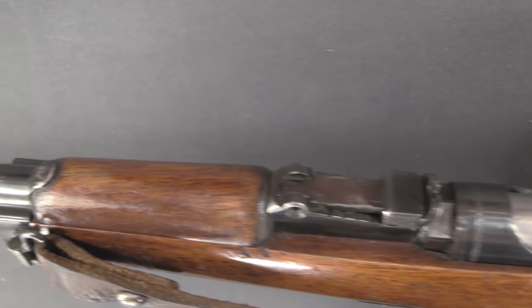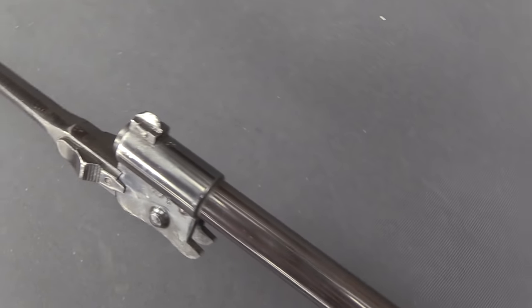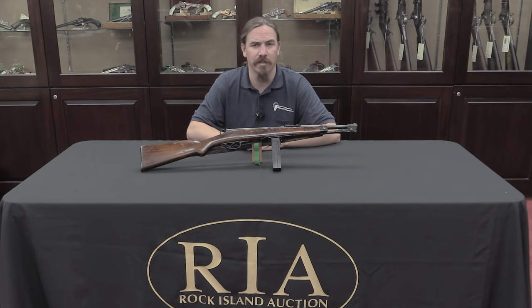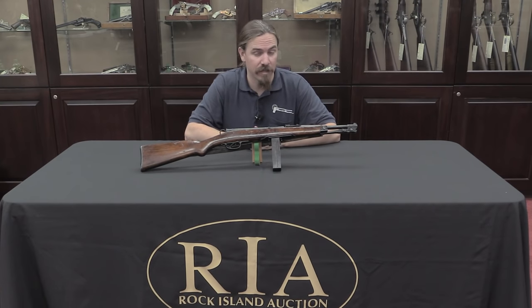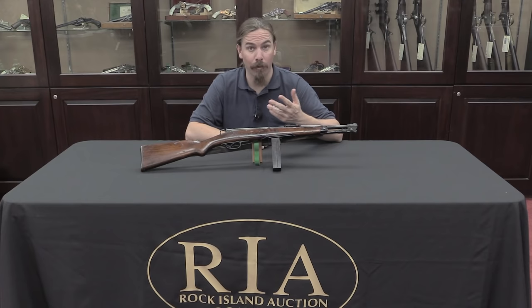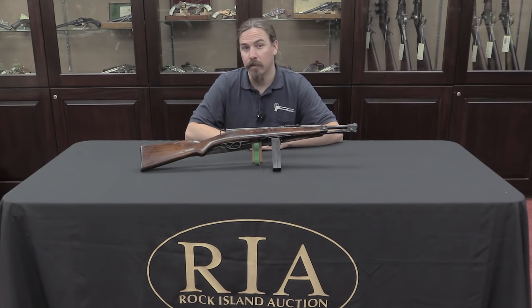Now these were used in small numbers by, I believe, the Italian forestry militia. More significantly, they were also used by the Argentine police forces. I know Buenos Aires, I'm not sure if it was federal police forces or just individual city or state police forces, but they were popular down there, and a lot of the ones that came into the United States actually came back in through Argentina when the guns were surplused. So why don't we go ahead and take a closer look at this one?